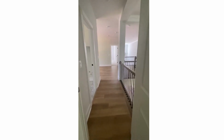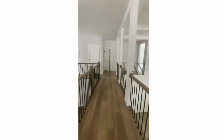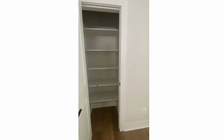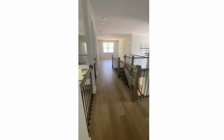So another secondary bedroom here. And I'm going to show you the other secondary bedroom, and then we're going to look at the owner's suite. The wood shelving here is just an awesome feature in the Williams series. So this is our owner's suite, which we're going to come back to. Just want to give everybody a feeling of how it flows upstairs.